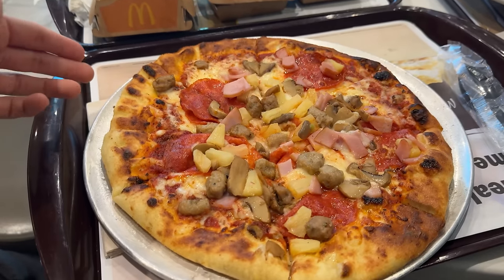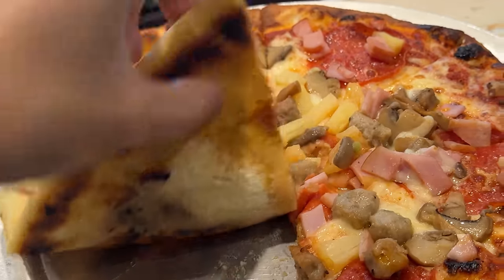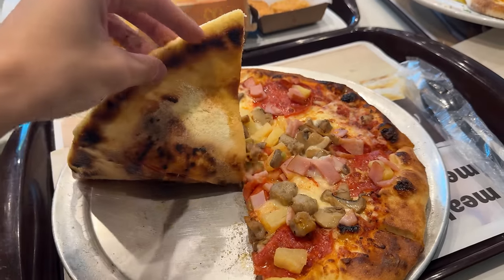Now it's time to try the McPizza. At first glance, the crust looked a little off. It seems like the McPizza might be a major disappointment. Time to complete the first task at this McDonald's.